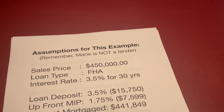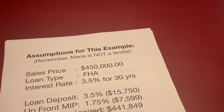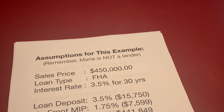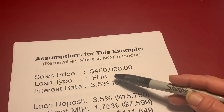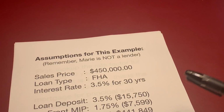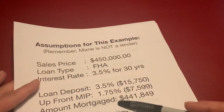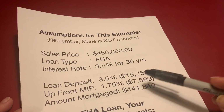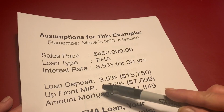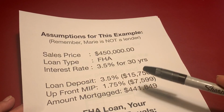Okay, to calculate a monthly payment on a new home in Charles County, we're first going to make a couple assumptions. So the first assumption is that the sales price, we're just going to pick $450,000. We'll pick an FHA loan type and an interest rate of 3.5% for 30 years. On an FHA loan, you're required to put 3.5% down at a minimum. So what that works out to is $15,750. They also charge an upfront mortgage insurance premium, and that's 1.75% of the base loan amount.